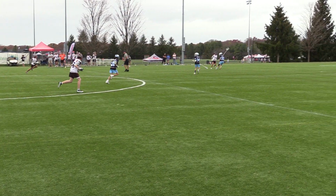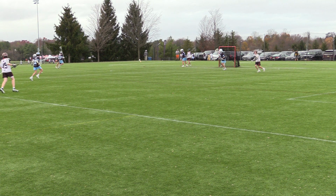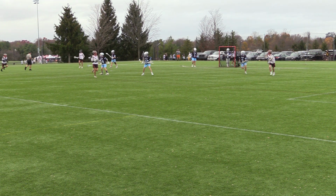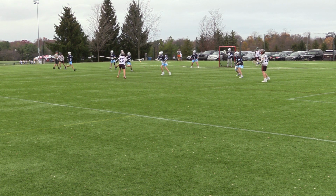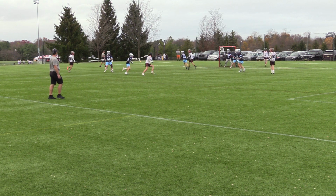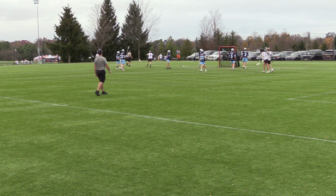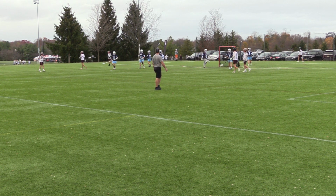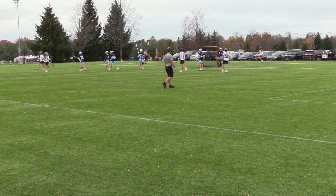Nice face-off, wins it cleanly. Sets up the offensive possession for Express. Kevin taking it into the center of the field. Gets it over to Jack. Jack taking the ball up top. Jack with a good rip. Hits the top pipe. Bounces wide. And Mason back there to maintain possession for Express.